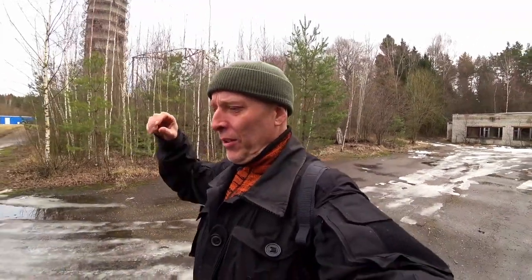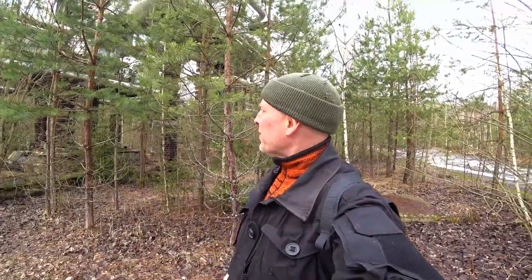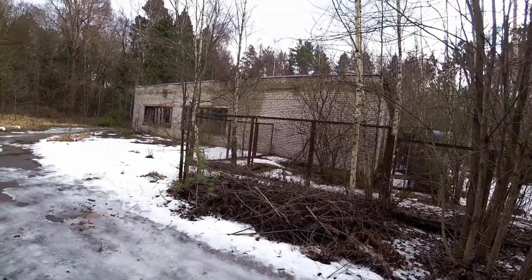Actually, it's a location where testing has been done on aeroplanes, helicopters, and all that funky stuff, with lightning testing, so to speak. It's partly working today as well, actually. So you can actually rent this place here for your own testing if you want to. It's just a little bit expensive, of course. This is the control center, so to speak.